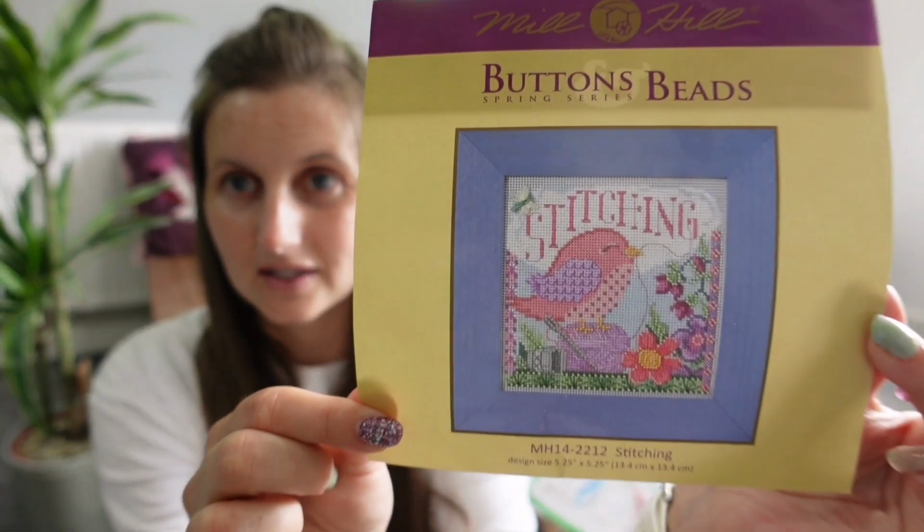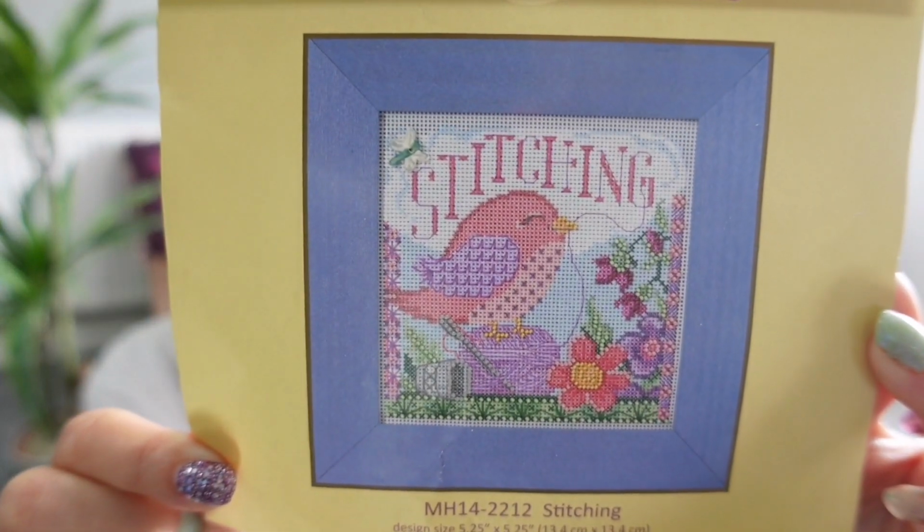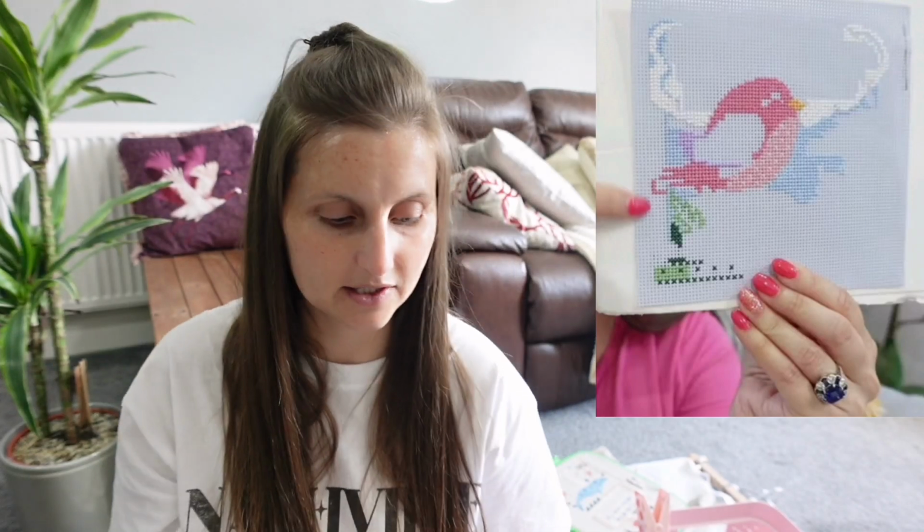Next up is my Mill Hill little stitching bird. So I have the little picture for this one actually in the folder with it. So Mill Hill Stitching Bird, I love this WIP. This is my travel WIP. I pulled it out fairly recently when I visited my mum and dad's house, and then I decided when I got back, I'm not going to limit myself to only stitching on this when I travel, because I rarely do. So it doesn't get much action, and it is one of my smaller things, probably my smallest WIP that I've currently got on the go.